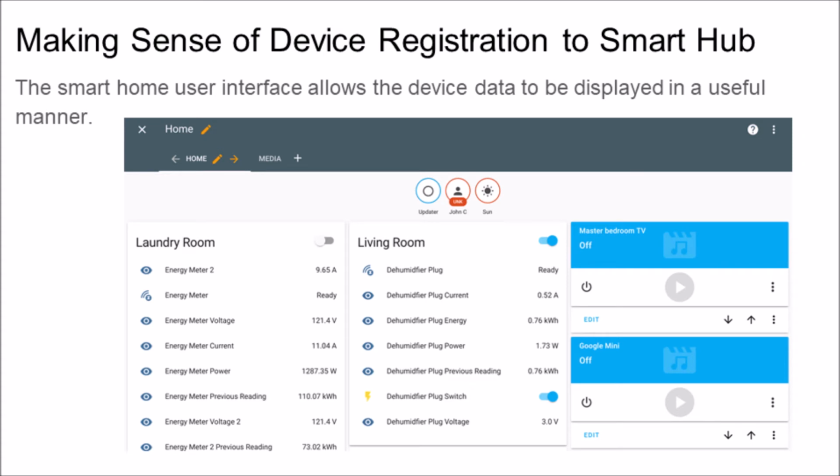Now, I don't know which of the 3 meter entities represent the power consumption of the entire house. And so I'll use some visualization cards in the Home Assistant user interface to show more information about the home power consumption. In addition to a direct numeric reading of the sensor, Home Assistant has a gauge view built in, which can change the color visually as the power consumption rises and falls.